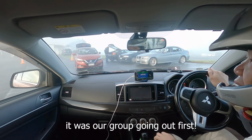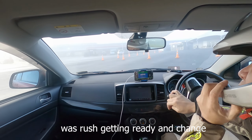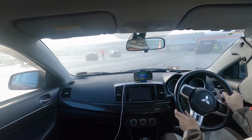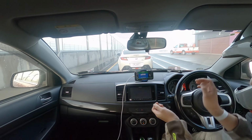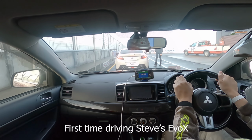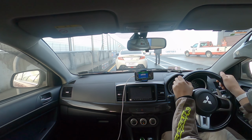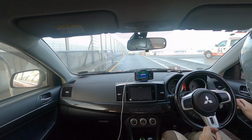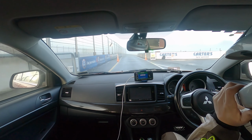Going out in the wet. If the track dries up, we'll try and go out again later in the day. It's going to be hard to do a good lap in this kind of track condition, but let's see what happens. Can't really set it up in that last turn properly on this kind of surface. Oh well, let's go, have some fun.